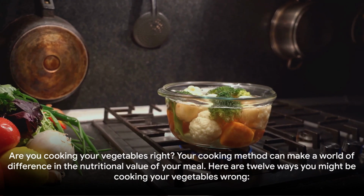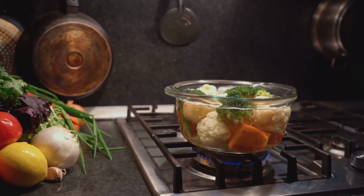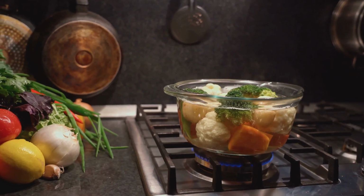Are you cooking your vegetables right? Your cooking method can make a world of difference in the nutritional value of your meal. Here are 12 ways you might be cooking your vegetables wrong.